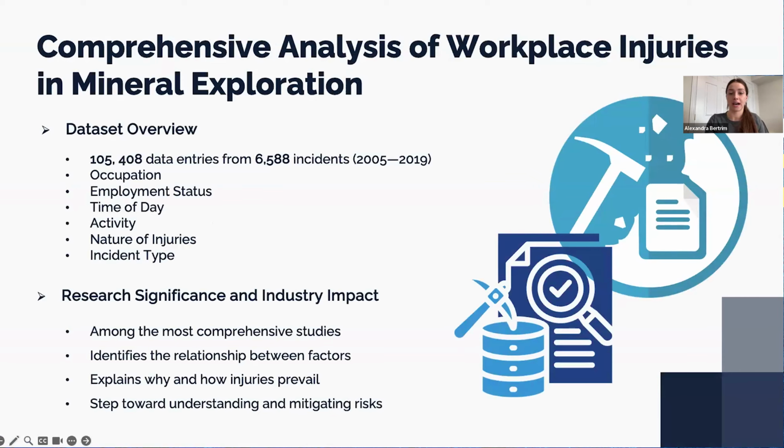So this substantial dataset captures a wide range of details from each incident, including the occupation of the workers involved in the incident, their employment status, the time of day that the incident occurred, the activity involved when the incident occurred, the nature of the injuries sustained by any of the workers involved, as well as the incident type.